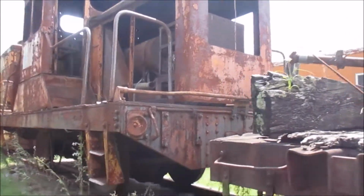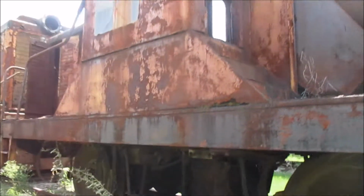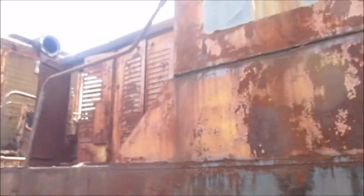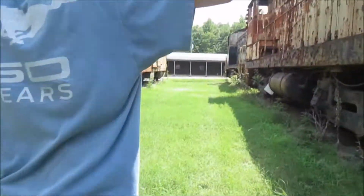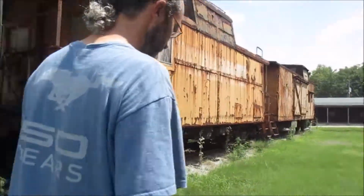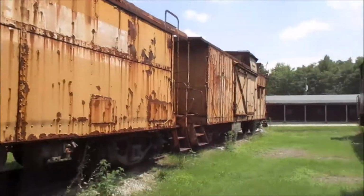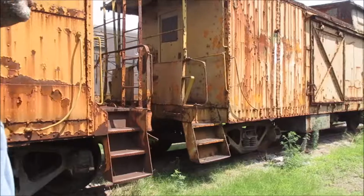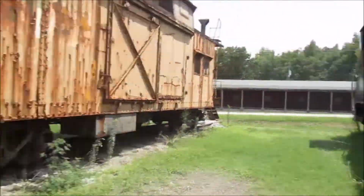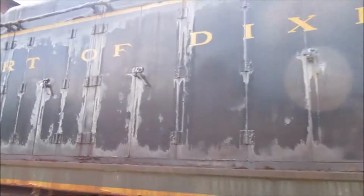And I hear a train. Cool, cool, cool. Here's some old engines. Man, I wish we could crawl up there. I know, me too. We can go and get on the one that's lost. I like this one here. Yeah, I like the smell. It smells like creosote and old metal.